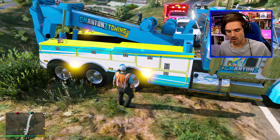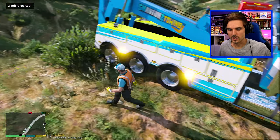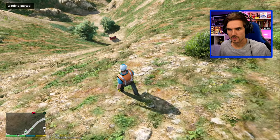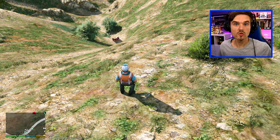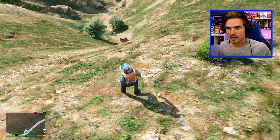Let's go ahead and start our winch here. Let's see what happens. Winching has started. No, don't climb up. Winching has begun. Is she coming up or is she stuck over there? Oh, she's moving. The car is moving. It is coming up the hill. Look at her go. Yes.